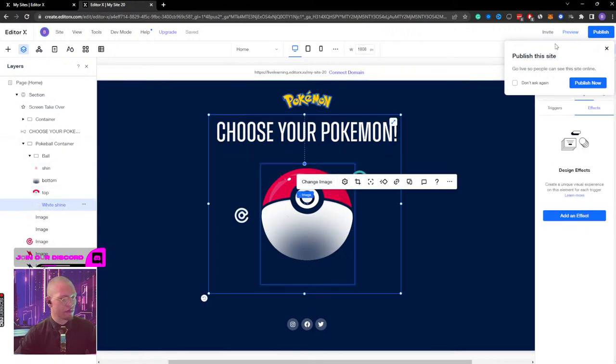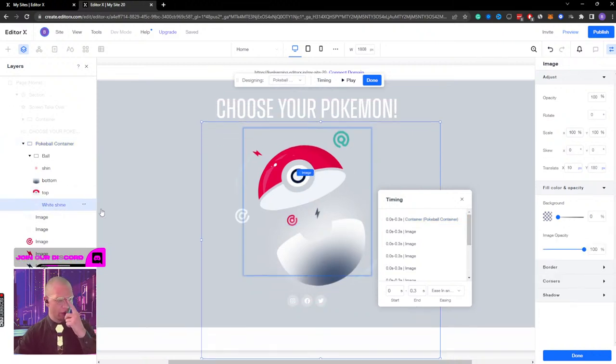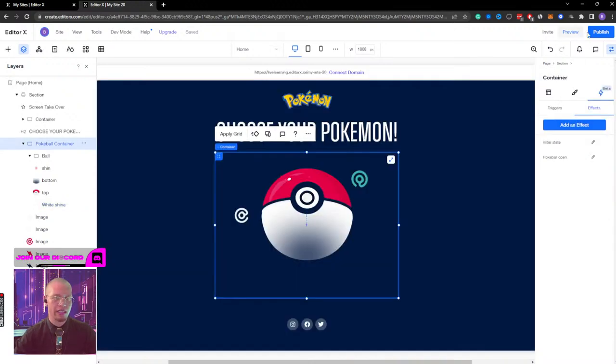Now, what I do want to do is take this white shine and make sure that when our Pokeball opens here, we have our white shine right here. Our animation has 0.3 seconds. I do want it to also scale. I want it to scale maybe to 500%. But I want that scale to happen over a large period of time. Let's set that to 2 seconds. And we're gonna do an ease out. Let's see how this looks. Preview.